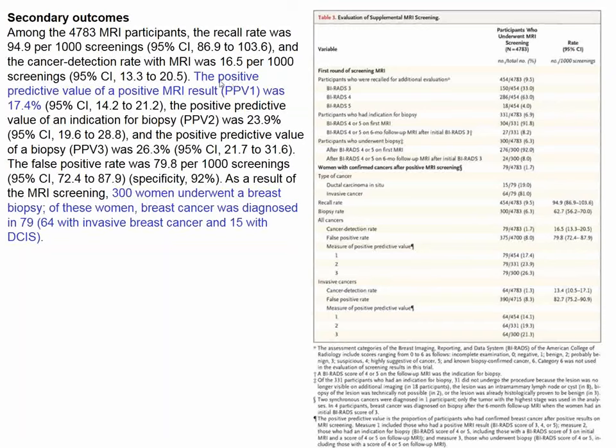So what we see here is that the positive predictive value of a positive MRI scan was in essence 17%, which means that 300 women underwent a breast biopsy, and in these women that underwent breast biopsy, 79 were diagnosed with cancer, 64 with invasive breast cancer, and 15 with DCIS. So this is a complicated study.